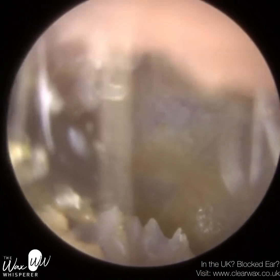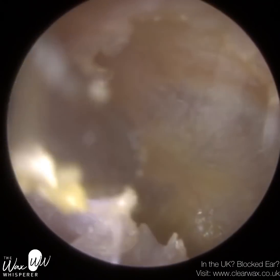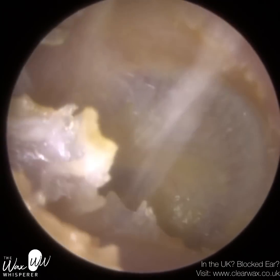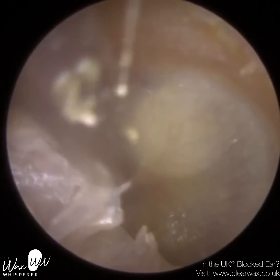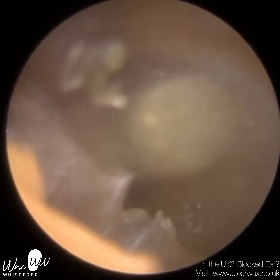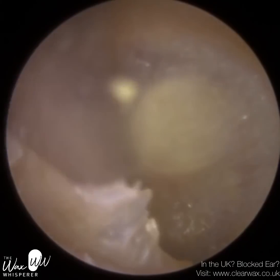I think in a moment I'm going to bend the suction probe so I've got a better angle. This is the anterior canal wall. Skin sometimes can be strongly adhered. It's different for everyone, but sometimes you just have to really work at it and peel it away bit by bit, and on other occasions it just comes off without a fight. So this one's a bit tougher. Just doing it nice and slowly. Patience is a virtue when it comes to clinical ear care.